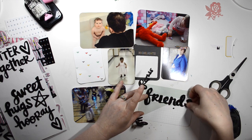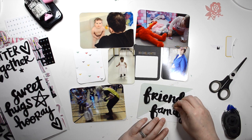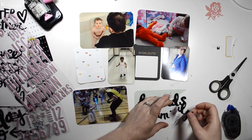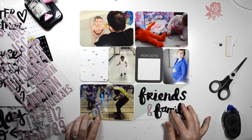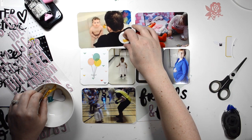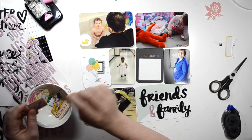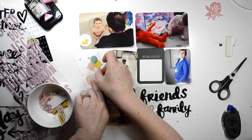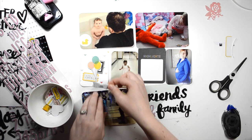So here I am using the Amy Tangerine Thickers just to spell out friends and family. I originally wanted the minty side of the card to be at the bottom, but it just wasn't working out with the way that the words were. It wouldn't fit, so I had to switch it. Instead of family and friends, it says friends and family. So that's okay, it looks fine. And then I added another of the little U thickers just to tie that in again.